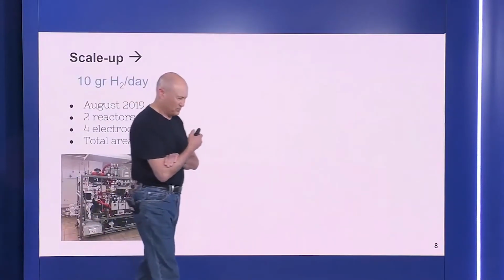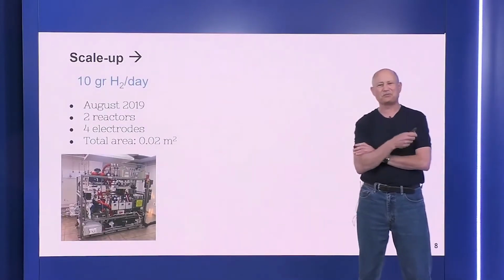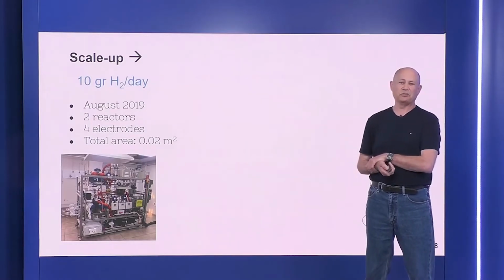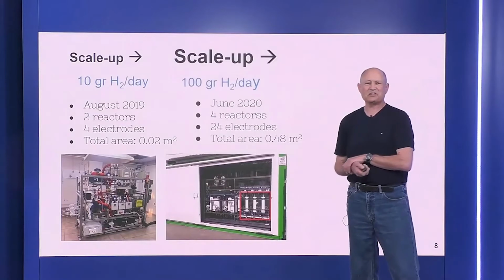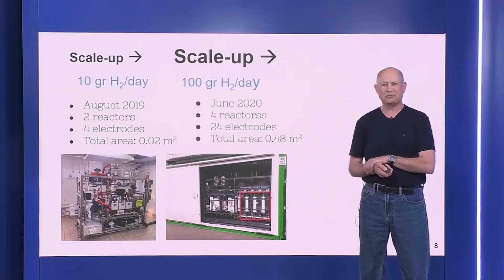So the game for H2 Pro now is scale up. And you could see here a progression of scaling up that we're now doing. This is the first machine that we built a little short of 2 years ago. It only made 10 grams a day of hydrogen, but it did it automatically. And it had a very small area that you could see here, about 200 square centimeters of electrode area. The next one was 10-fold larger. It's a 100 grams a day system. You could see that the electrode size is increasing to about 0.5 square meters.